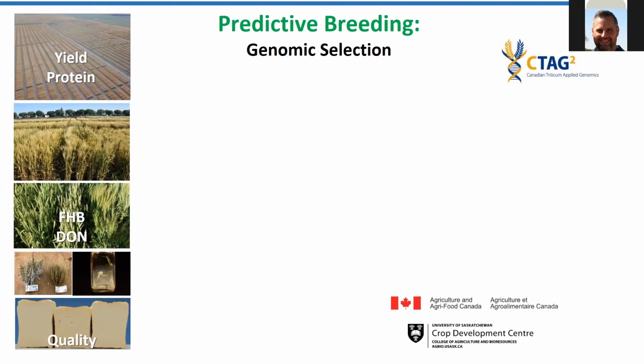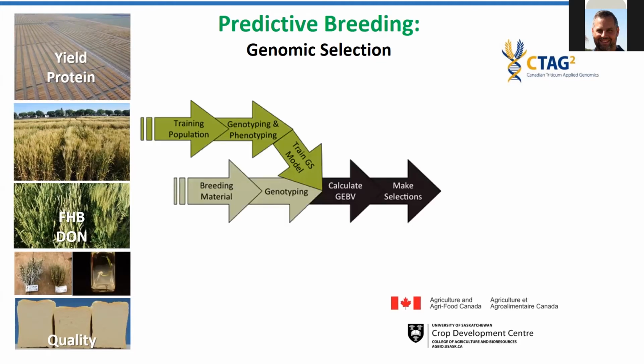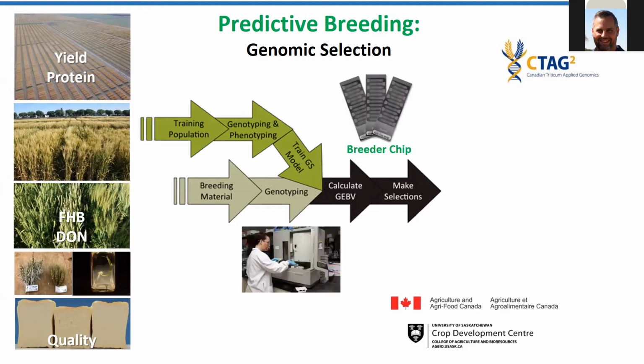If we can take all that data that we have and use advanced statistical models, and then use a breeder chip that we developed with the University of Saskatchewan. So a pared down version of a chip, essentially. So 5,000 markers per line that we can visualize everything about them.